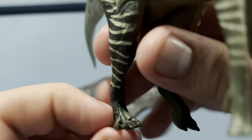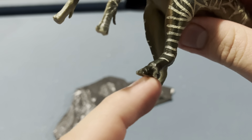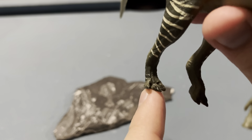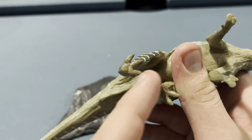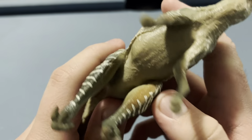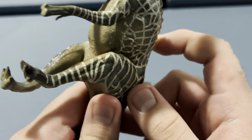And of course, you got some black paint on the nails. They're not too prominent as it's also mixed in with the darker green, which maybe is a little bit of a nitpick, but I don't know, it's barely noticeable. And also the feet on the other side are the same tannish color as the other side. And also a note is that some of the orange on the top here blends in with the green also.